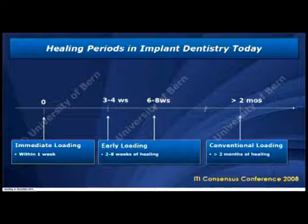Then in the early 2000s, or today you could say, it has changed again, based on an ITI consensus conference in 2008: immediate loading today is defined as everything within a week, whereas early loading is between 2 and 8 weeks, so we have different time points, and this is all early loading from our point of view. Interestingly, conventional loading is now defined as 2 months and longer. As you can see, the whole thing has been shortened and shifted to the left.